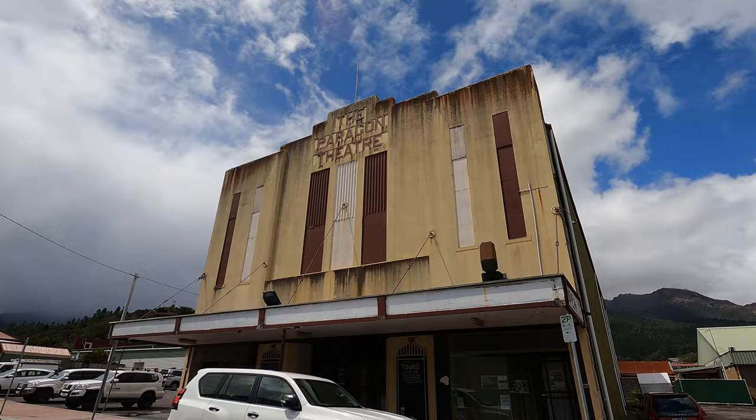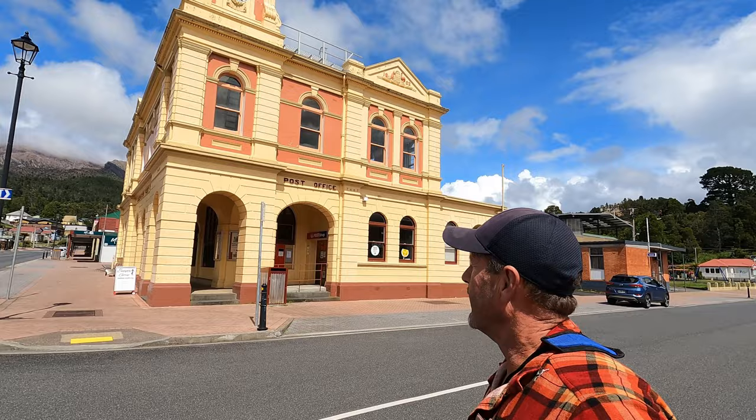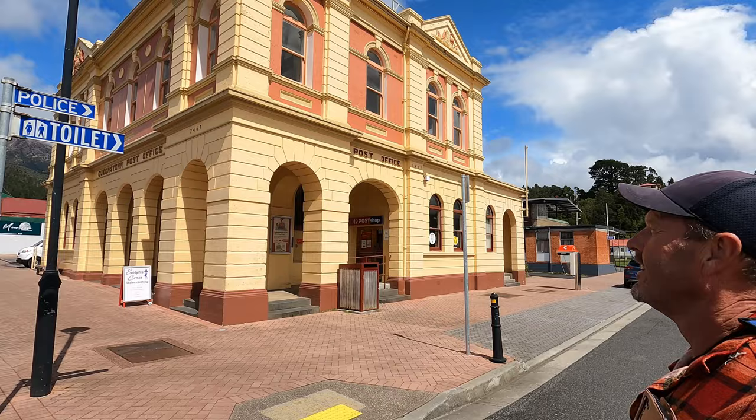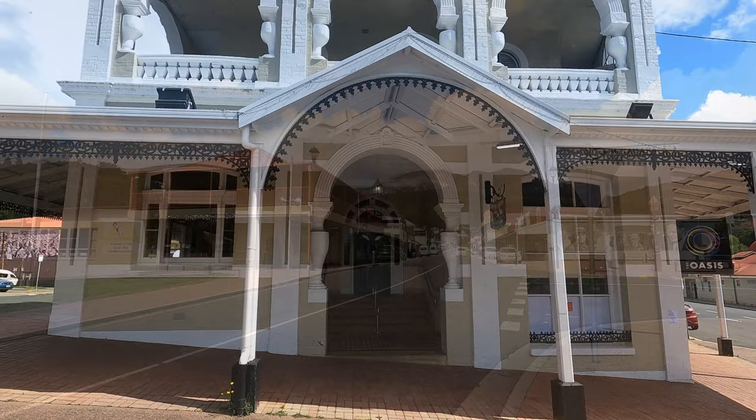Talking to a lady that said they've had snow on the road to Hobart already. Ever since I've come here, it reminds me of the movie Dante's Peak without the volcano. This is the Empire Hotel.